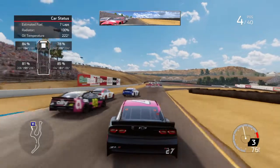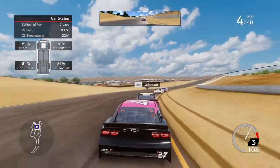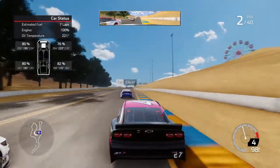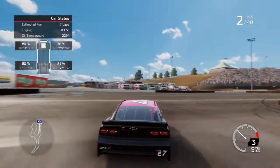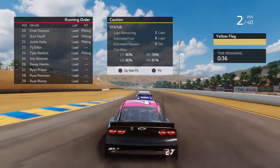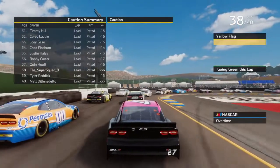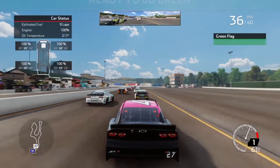Oh my gosh, this game. Oh, sorry, De Benedetto. No. No, I'm sorry. Oh no. Back it down. Oh, now everyone here is pitting. Okay. Well then. I'm gonna pit because I need fresh. I need some fresh stuff. And of course it puts me all the way back in 38th. Just can't have nice things, man.